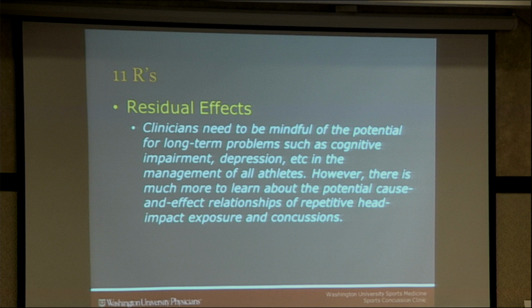We certainly know that there are cases of athletes who have had long-term disability from their repetitive head injuries. There's no question that any repetitive injury to any area on your body is not good for your body. The question is, we don't know where that line lies. And so again, there's still more to learn.